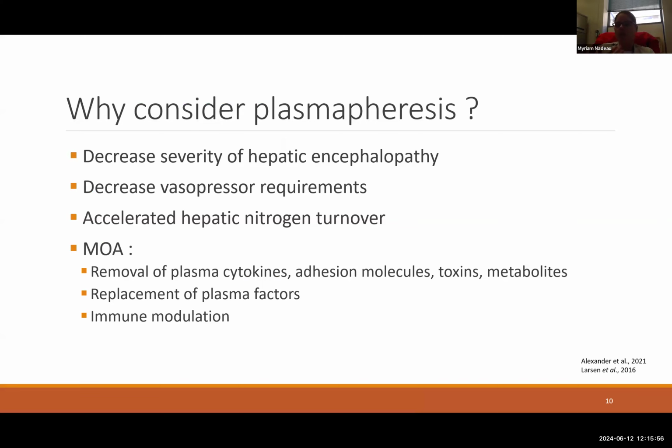So why did we want to consider plasmapheresis? There is some proof that plasmapheresis can decrease the severity of hepatic encephalopathy, can help to decrease the vasopressor requirement, and can help to accelerate the hepatic nitrogen turnover. The mechanism of action is, first of all, to remove plasma cytokines, adhesion molecules, toxins, and metabolites in the blood. It can also help to replace some plasma factors and has an action on immune modulation.